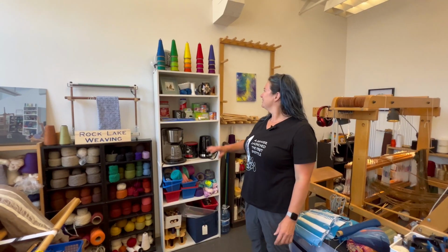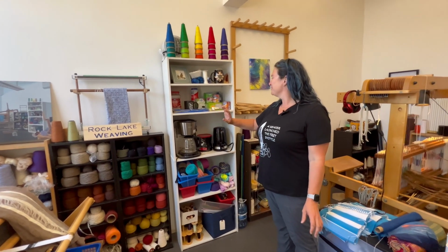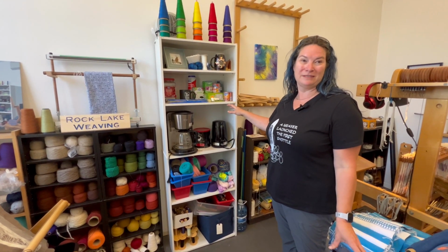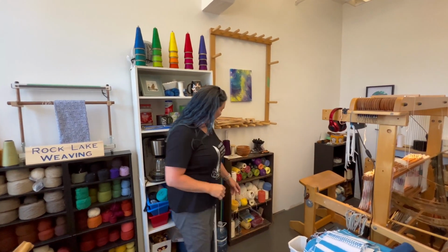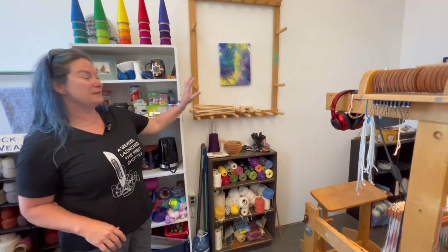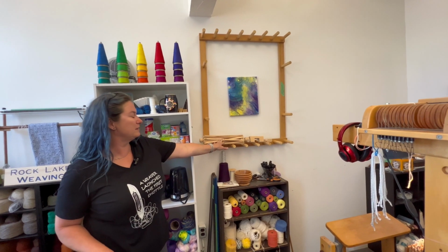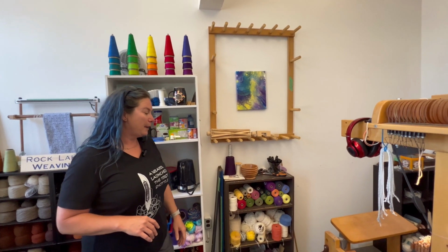So next up is the most important part, the caffeination station. So your coffee and snacks. I very often am here for 5 or 6 hours at a time, so it's great to have that available. Then of course more yarn, shock of all shocks. I've decided to use some wall space, so my working board's hanging. This is my Swift that generally is set up, but right now I need the space.